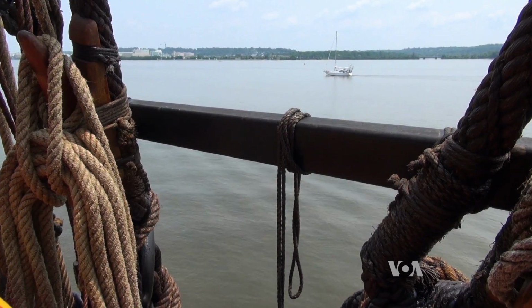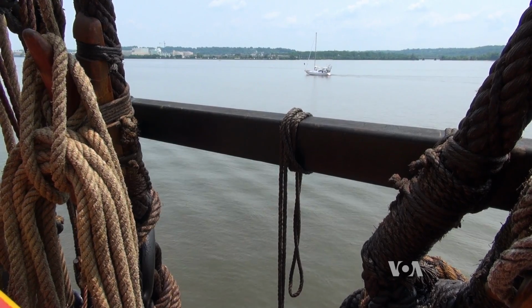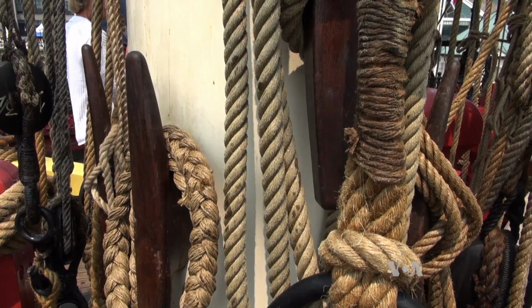Before she got on board, Alice Bruno had never sailed. We have more than 200 different ropes, and each has a different use, and it's also physically difficult because everything is heavy.